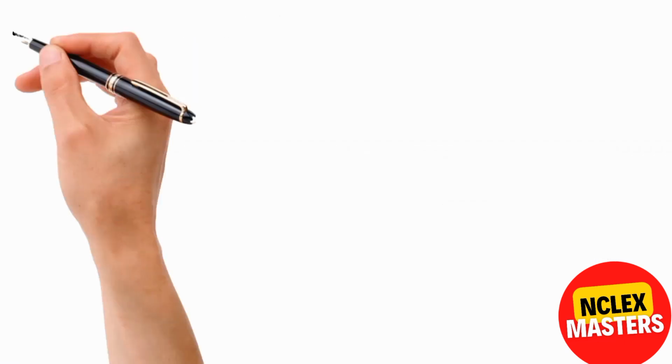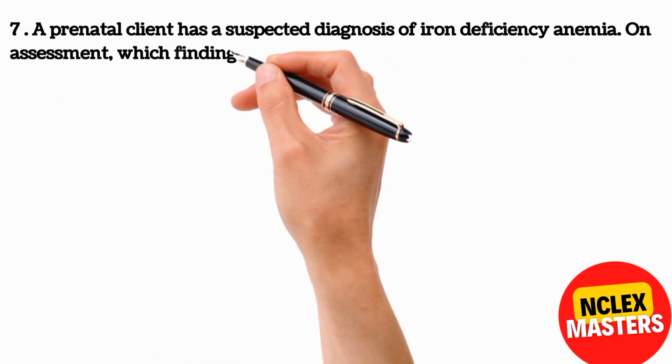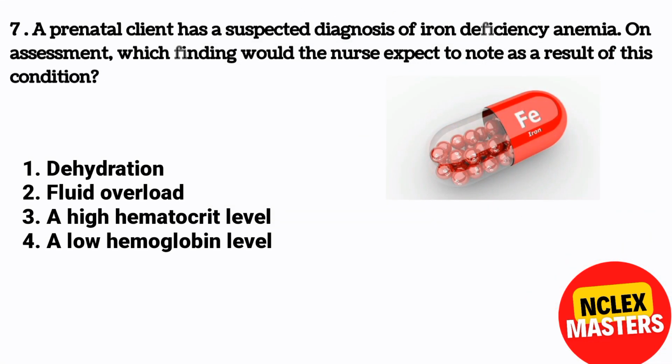Question number 7. A pregnant client has a suspected diagnosis of iron deficiency anemia. On assessment, which finding would the nurse expect to note as a result of this condition? Dehydration, fluid overload, a high hematocrit level, or a low hemoglobin level?